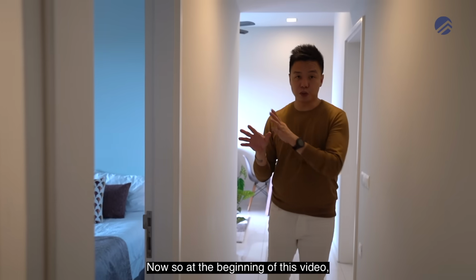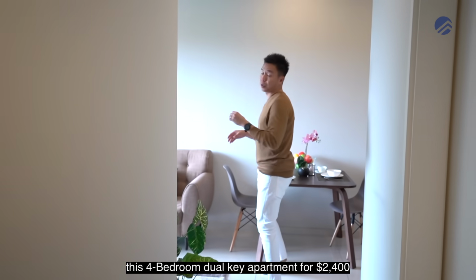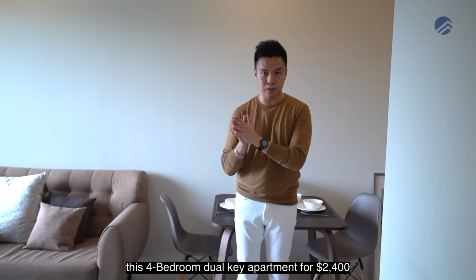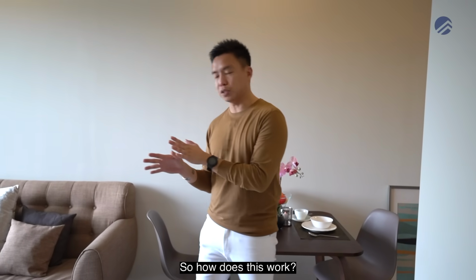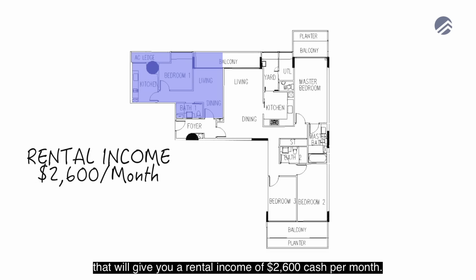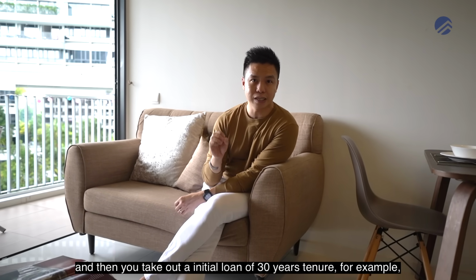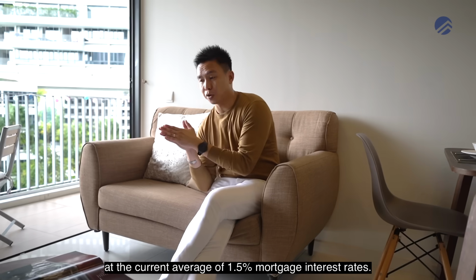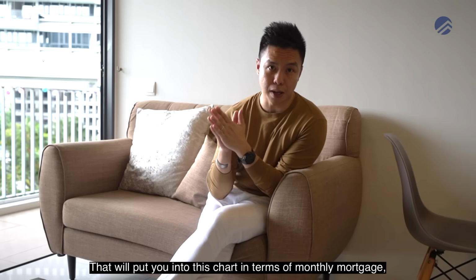Now, at the beginning of this video, we actually shared that you can own this 4-bedroom dual key apartment for $2,400 of cash input per month into your monthly mortgage. So how does this work? If you were to rent out this 1-bedroom portion itself, that will give you a rental income of $2,600 cash per month. Now for example, if you're right now in your mid-30s and you take out an initial loan of 30 years tenor, at a current average of 1.5% mortgage interest rate, that will put you into this chart in terms of monthly mortgage.